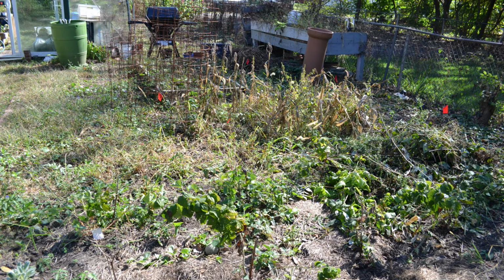And then you have dwarf fruit trees. We've got maybe a dozen apple trees, half a dozen pears, and say about the same number of peaches. A lot of cherry trees growing, and we also have flowering cherries. So it adds not only food, but beauty to the neighborhood.